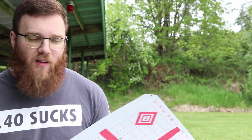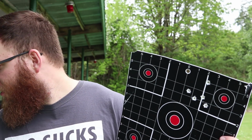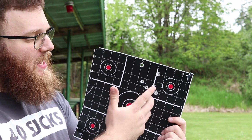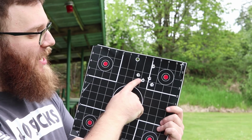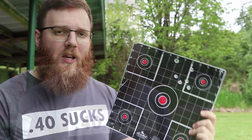I blame that entirely on me, and probably again just my inconsistent point of aim, because these are targets that are designed to use with magnified optics because they're a low contrast target. So I went ahead and searched through my trunk and found a more high contrast target here. So I went ahead and did another 5-shot group, which you can see is a little bit better, actually better than all of those, at about 2¼ inches, with 4 right here at about 1.5 to 2 inches. And then this guy up here definitely rounding the whole group out to about 2 inches.